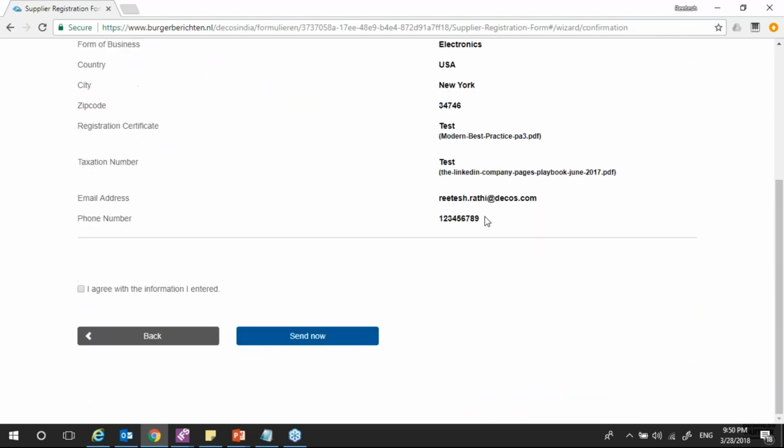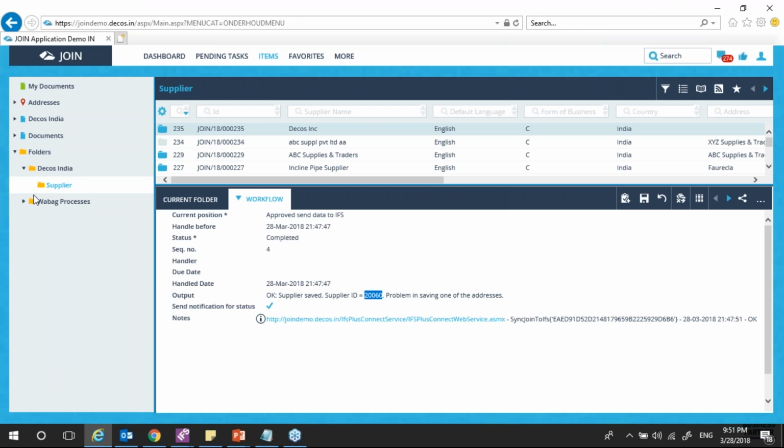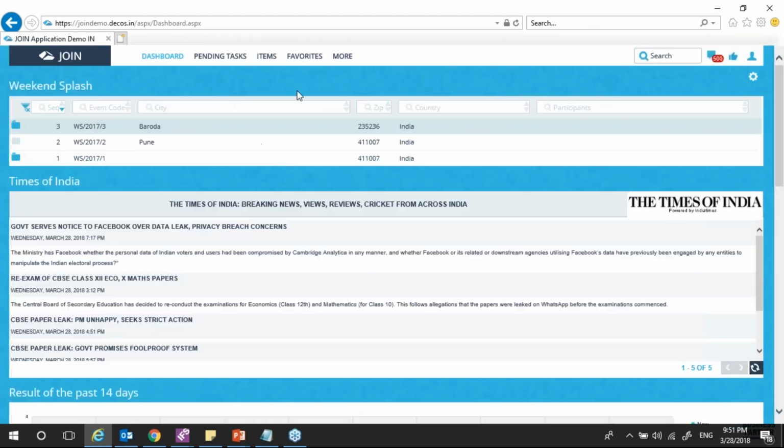So I click continue. It gives you an overview. So I can just quickly agree that yes, I agree that all the information that I have provided is correct. And all I have to do is click send now. As I said, you can just provide this link on your website or anywhere you can publish this link as supplier registration. Anybody who is willing to register as a supplier can click on that link and fill in the form. He gets this number, an acknowledgement number, which is your registration or kind of a tracking number.